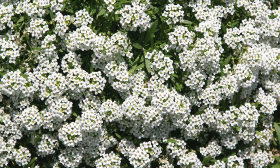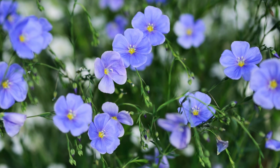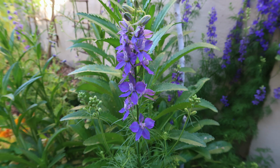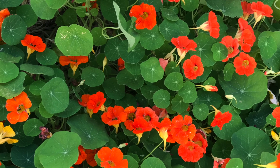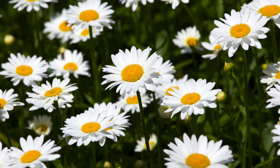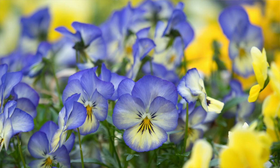African daisy, alyssum, aster, baby's breath, begonia, calendula, carnation, flax, foxglove, gaillardia, gazania, geranium, hollyhock, larkspur, lisianthus, lobelia, Mexican hat, nasturtium, ornamental cabbage, petunia, poppy, ranunculus, rudbeckia, salvia, shasta daisy, snapdragon, stock, strawflower, sweet pea, verbena, violet, and yarrow.